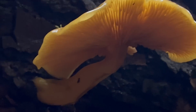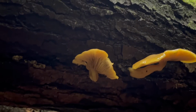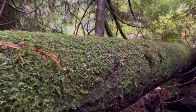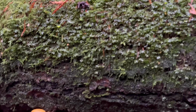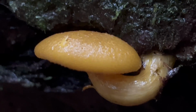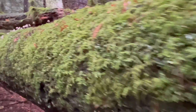I believe that what we're looking at is commonly referred to as the decorated mop, or Tricholomopsis decora. This is also sometimes called prunes and custard, which is a play on plums and custard, another mushroom that's in the same genus that's really closely related. But really pretty mushroom out here growing off of this down Douglas fir. Definitely catches your eye. Again, pretty good size. It's always interesting to check out these down trees and just to see what's going on in the way of mushrooms. Look at that, picture perfect, right? Let's see if I can get that to focus. Yeah, and again, that defining characteristic is that the gills, the stipe, and the cap are all that golden yellow.